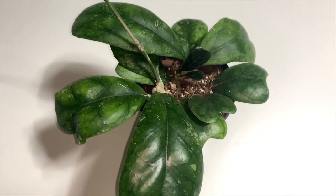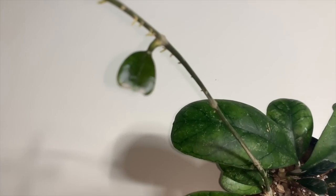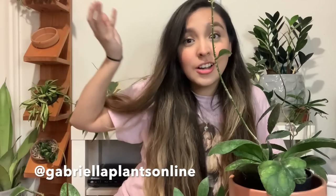I had no idea that it was going to give me new leaves like that. I was 100% not expecting that. It really takes my breath away. I love it. I love it. I got that from Gabriella Plants. Go check out my haul video if you haven't already. I talked about it a little bit more there, but I adore it.